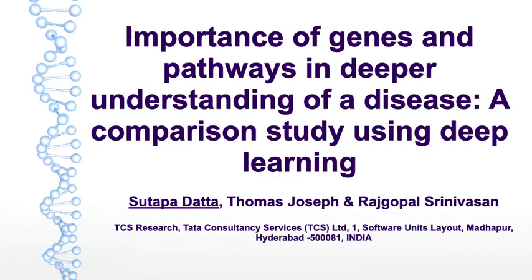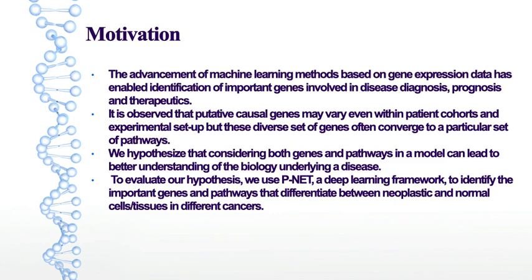Today I am going to present my poster entitled Importance of Genes and Pathways in Deeper Understanding of a Disease, a comparison study using deep learning. My co-authors are Dr. Thomas Joseph and Dr. Rajgopal Srinivasan.